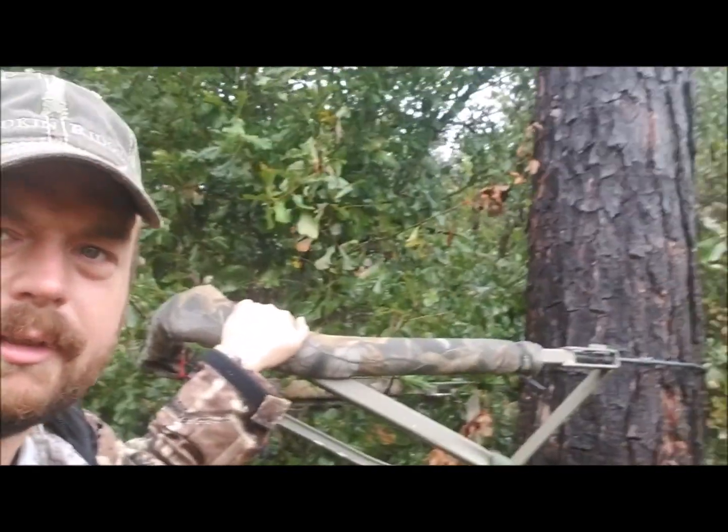This is a better tree than last time. It's much bigger, and I can go higher. Yay! And I can see better. I've got a couple of trails that come out right in front of me. They're going to come out of these pines right here and go down that bottom to feed. So hopefully we can catch them.